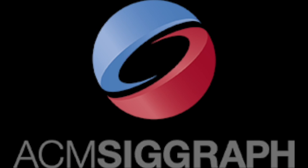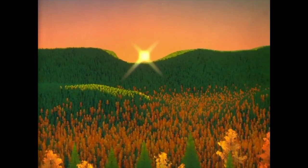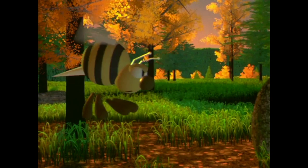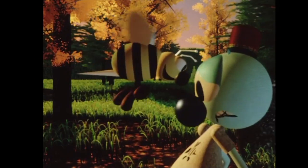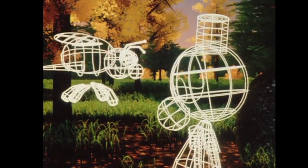Pixar was going to show this short film off at a big computer graphics convention called SIGGRAPH, and aside from animation done by a real animator, they were showcasing particle systems and motion blur. Even though the version shown was still partially wireframe, it was very well received.